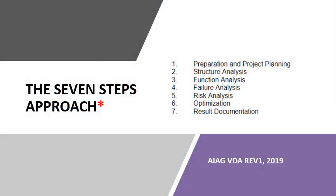So here is the AIAG and VDA approach that was published in the AIAG Rev 1 in 2019, and this is taken directly out of the manual. So the 7 steps are the preparation, project planning, structure analysis, function analysis, failure analysis, risk analysis, optimization, and result documentation. As you look at it, you can see the inheritance of steps 1, 2, 3, 4, and 5 came directly out of the VDA, more or less.